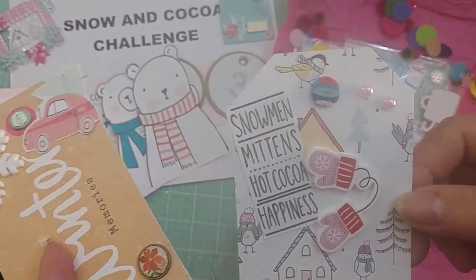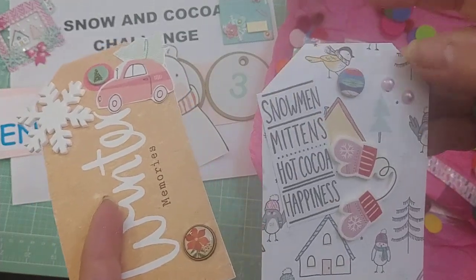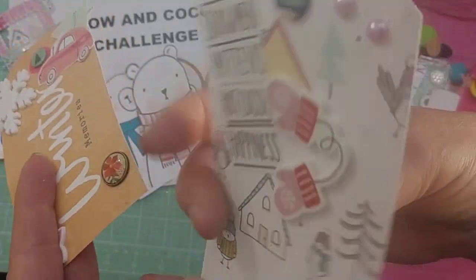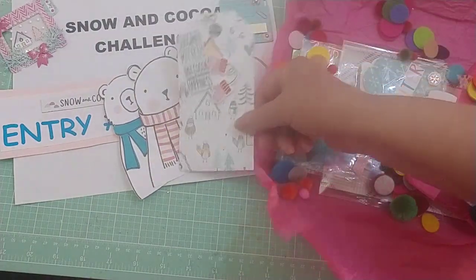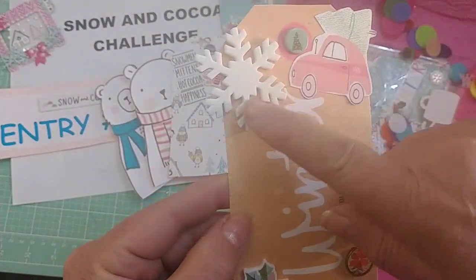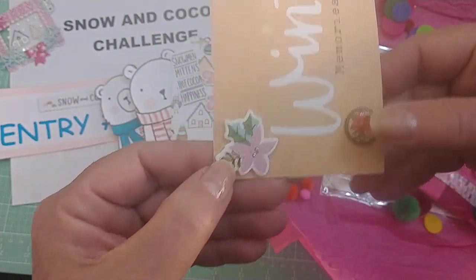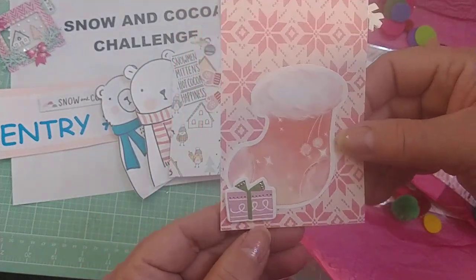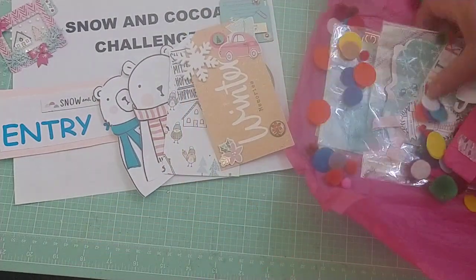So here's her first one. It's a tag. It has the little mittens here, the Snow and Cocoa sign that I love so much. She's got a chipboard piece here with some pearls on that tag. And then on the back, there's a tiny little present and plenty of room for journaling. So that's amazing. Thank you. And then she has this one here, which has the car, the snowflake, a little chipboard piece, a little brad down at the bottom, another chipboard piece. The tag says Winter Memories. And on the back, it has a stocking and a small chipboard present. Those are adorable. Thank you. Those will be great for journaling spots.